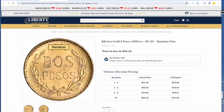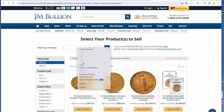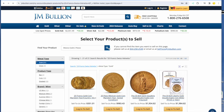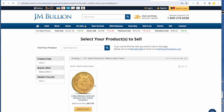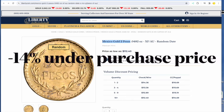Let's see if JM Bullion is paying up for that as well, or if they even want it. All right, here we go. And the 2 peso, yes, they are buying it. They're buying it for varied condition, 97.94, and is selling for 114.36. So that is a 97.3 for a $17 haircut you take when you purchase one of those. Pretty big haircut on a percentage basis.